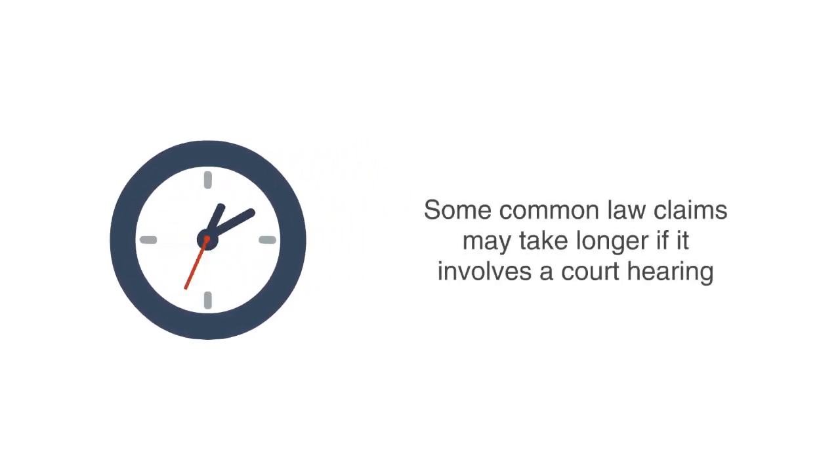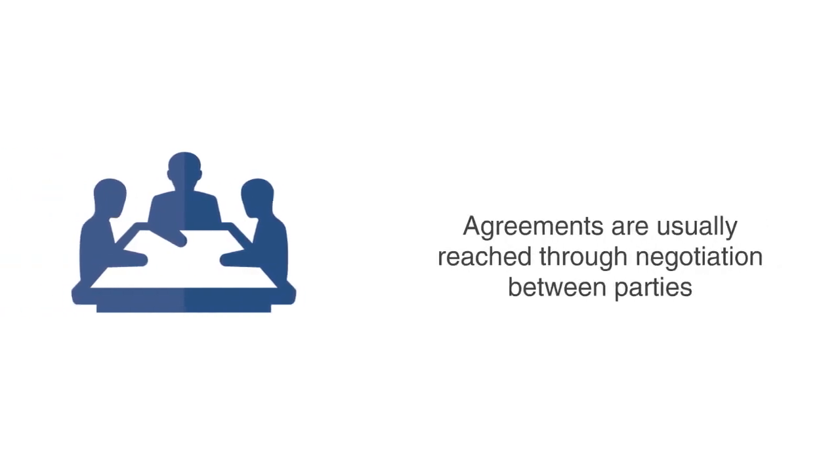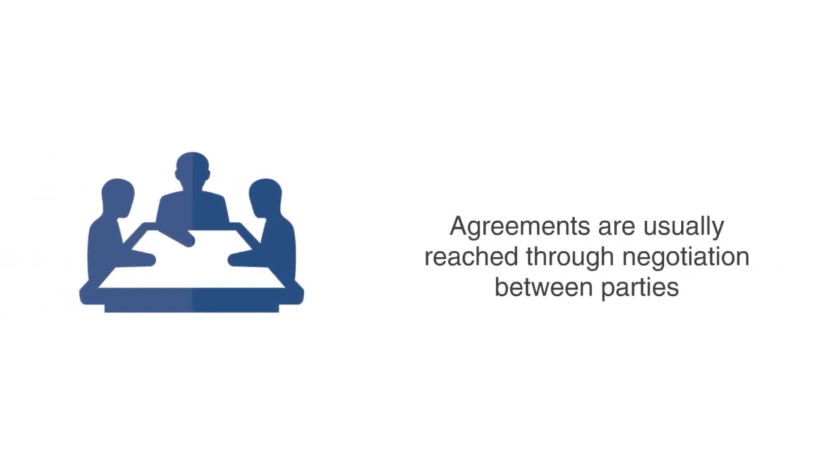It's important to understand the length of time a common law claim may take. Some may take much longer, particularly when it involves a court hearing. However, most common law claims do not need to go to court. Instead, agreement is reached through negotiation between the parties.